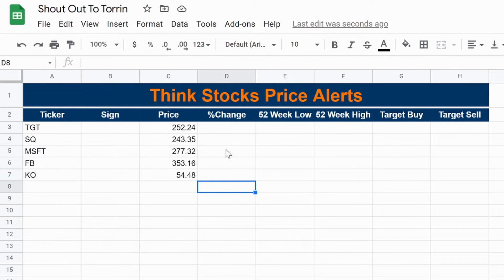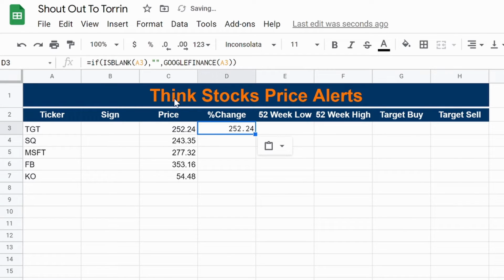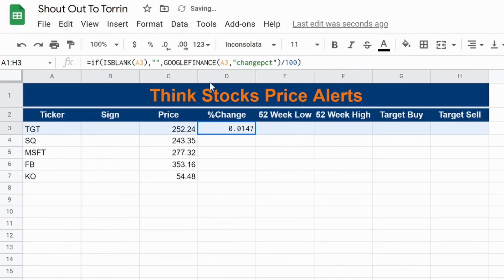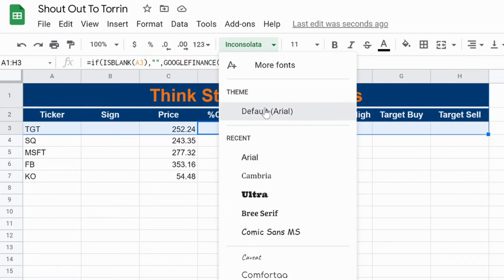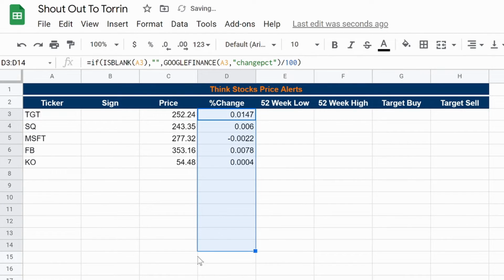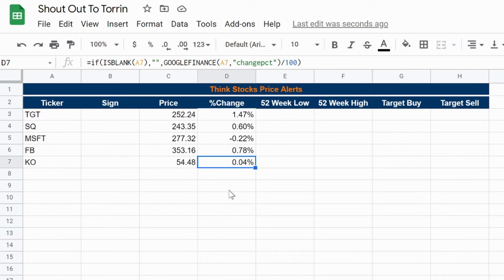Next one is going to be change, which is going to be almost as simple. We actually get to copy all of that, paste it into here, and then after the A3, we want to hit comma, open quotations, change PCT, close quotations, go on the outside of that parenthesis, do divided by 100, hit enter, loading, boom, and let's just fix the font, because sometimes it'll change the font, default 10, there we go. And we'll take this, drag it down, all of that loads, we'll make it percentage-wise, and there. So again, another easy function. This is just getting our change percent, if you guys don't know how to do that already.